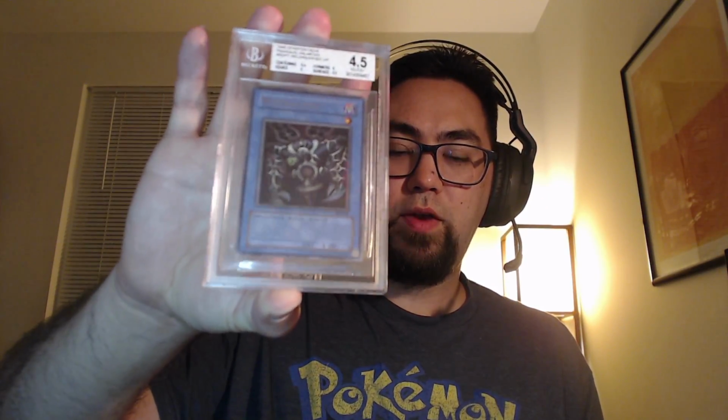All right, so the first one is an unlimited Relinquished. I graded this because even this, for some reason, was going for quite a bit when I sent it in. And you'll see it is a 4.5, centering a 9.5. The corners is a 6, which, okay, yeah, there is a lot of bending on the corners. That makes sense. The edges are 5. But the surface is a 3.5.